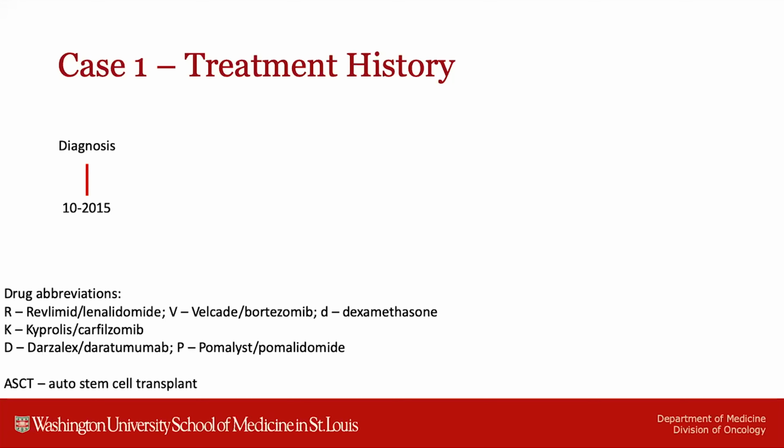This is a timeline of the patient's treatment and disease course. He was diagnosed in 2015 and treated initially with 3-drug therapy, but developed neuropathy, so the bortezomib had to be discontinued. He then continued on lenalidomide and dexamethasone for 2 more cycles and achieved a very good partial response. He then met us, and we took him to an autologous stem cell transplant. He developed a complete remission and went on lenalidomide maintenance. He tolerated that for about 3 months, but developed some toxicity and was taken off it, and was on no maintenance therapy.